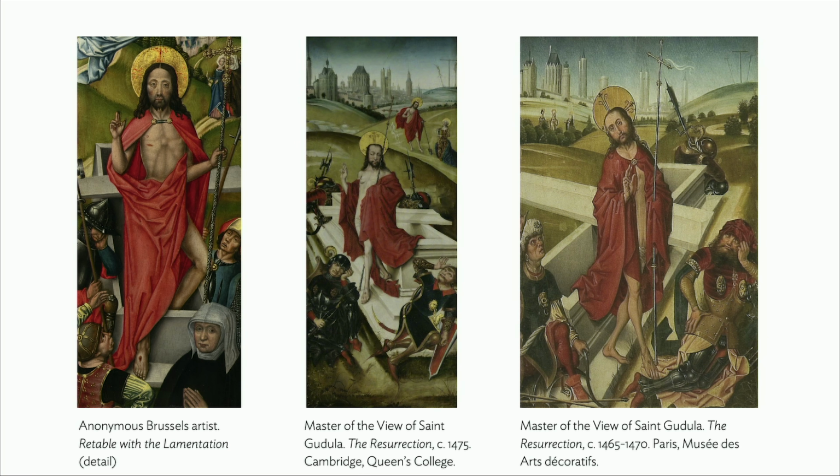There are similarities also in the pose of the bodies of Christ in each of the resurrection scenes as well by this master. The one particularly in Paris seems to have a bit more of a kind of dance-like nonchalance, I would say, but all of the elongated bodies, broad faces, and the gold halos bear some resemblance to each other. And the Master of the View of Saint Gudula is a bit of an unknown artist. We believe that he ran a large workshop, so that could account for some of the differences that we see between the specific interpretations of this scene across his production.